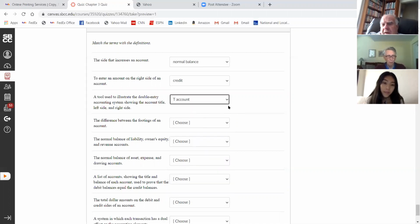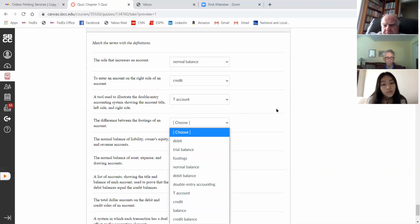I went way too fast. I just zipped right down. Yeah, the T account is a tool, just a piece of scrap paper where you can organize. All right, Roby, the difference between the footings. That's the balance. That would be the balance.